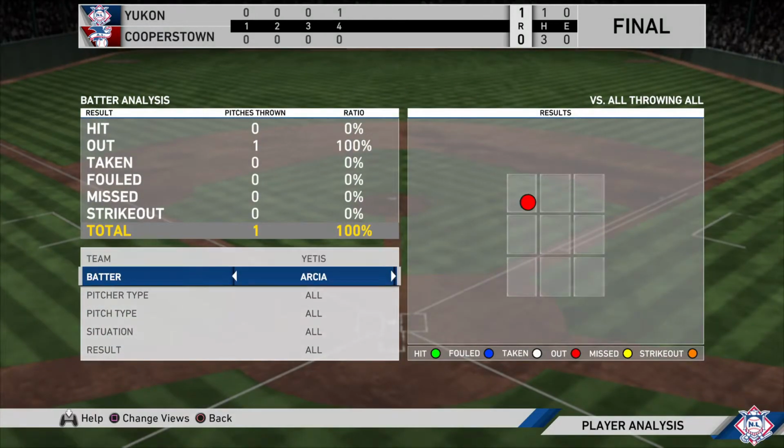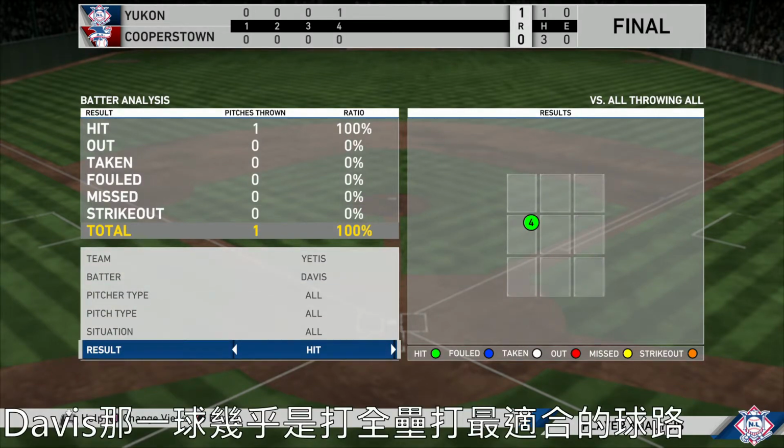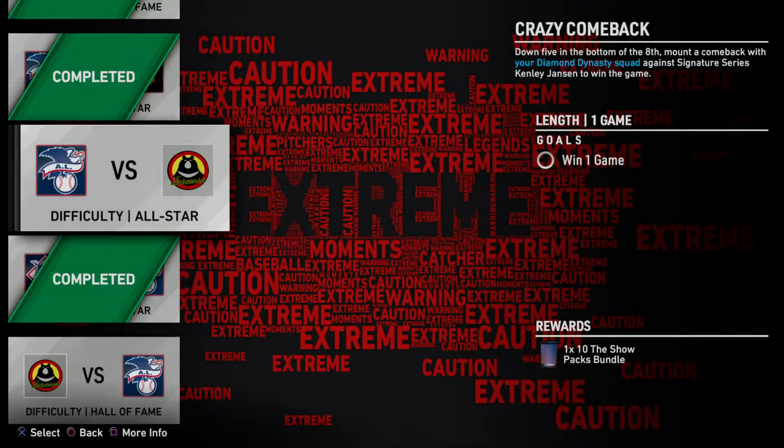The final line score for our ball game tonight. For the victorious National League All-Stars, 1 run on just 1 hit. No errors. They left 2.